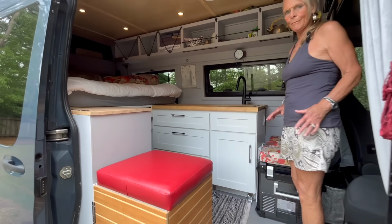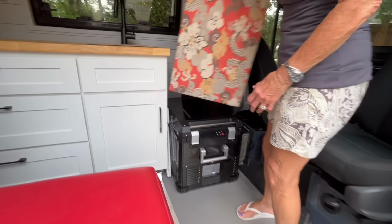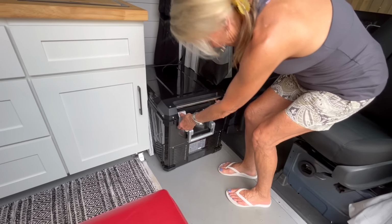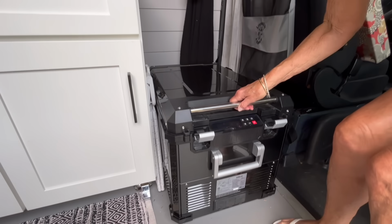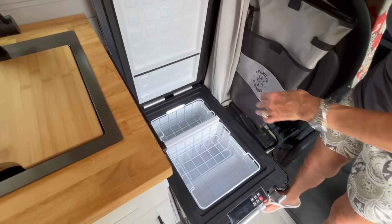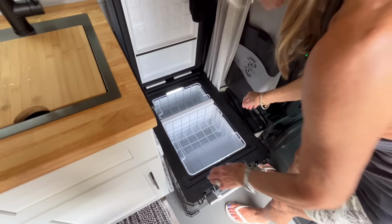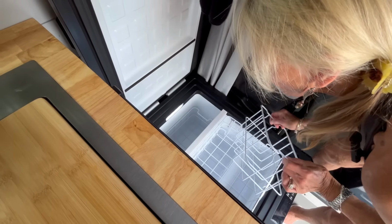So our refrigerator, which also serves with a little cushion that I made, this refrigerator is amazing. It is made by Iceco, and we like the way it opens up really easily. And inside, I just use my little thing there. Actually, I use my coat. That's how I use it. It keeps it open. But this goes like this, so you can really pack it in, layer food, vegetables, etc.